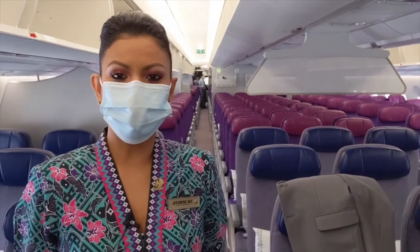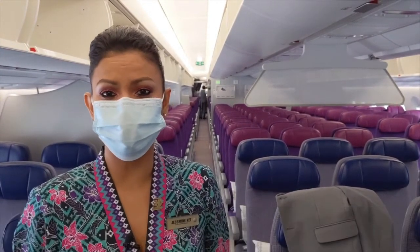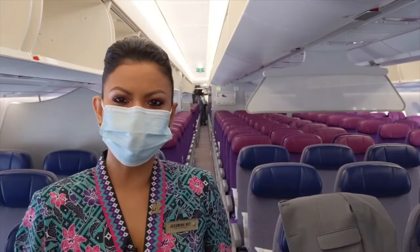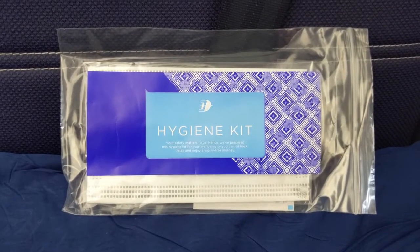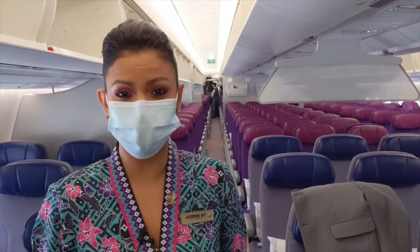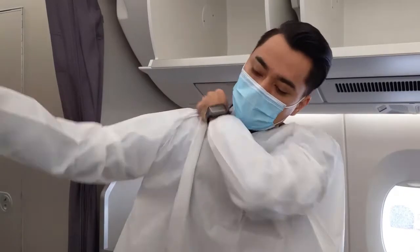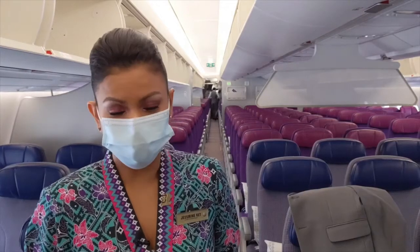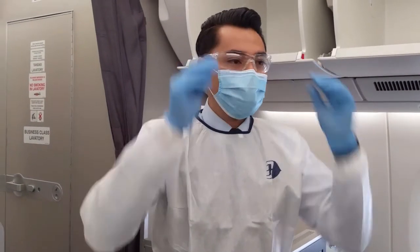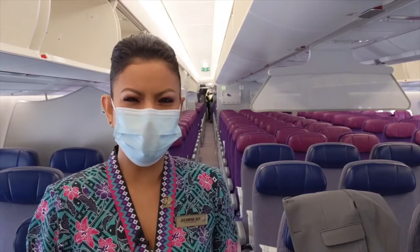First of all, as passengers board, they are given a hygiene kit. The hygiene kit consists of 2 face masks, a sachet of disinfecting wipes, and a sachet of gel hand sanitizer. Our passengers are required to keep their masks on throughout the flight, except when they need to eat or drink. We have taken precautionary measures. We are dressed in safety gear while we serve them. We are dressed in full PPE suits. We use safety goggles, face mask of course, surgical hand gloves. Our aircraft are installed with HEPA filters, which trap dust particles, viruses and bacteria in about 99.97% of them.